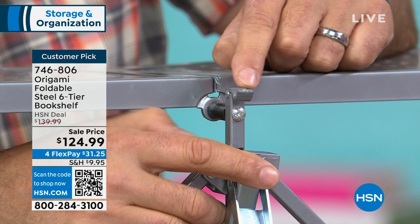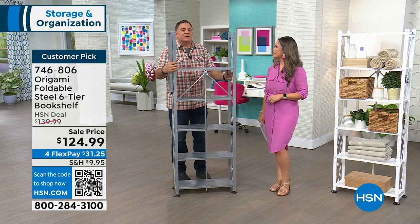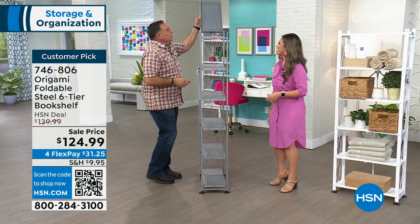We are 97% of the way there. I just randomly chose a number, but 97% of the way. Look how lightweight it is. He's just throwing it around, just picking it up. Now I'm going to throw that top shelf over. There's one little latch on the side right here. You just put that into place like that, and you're done.